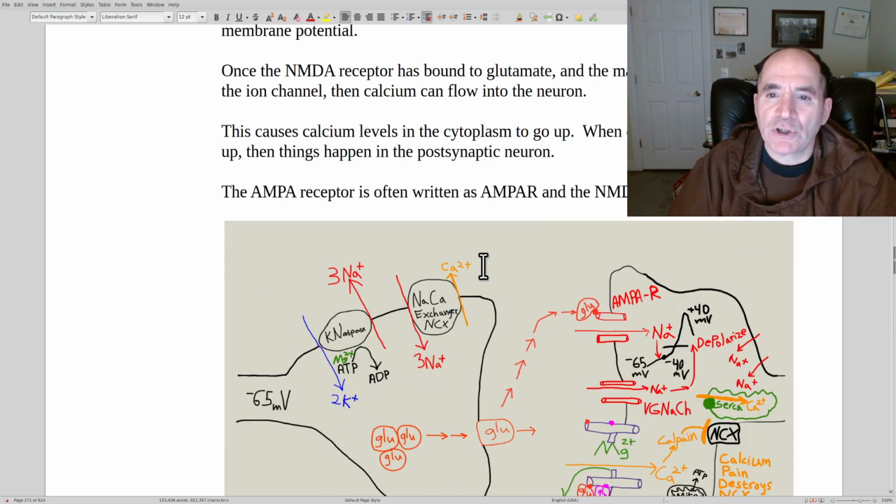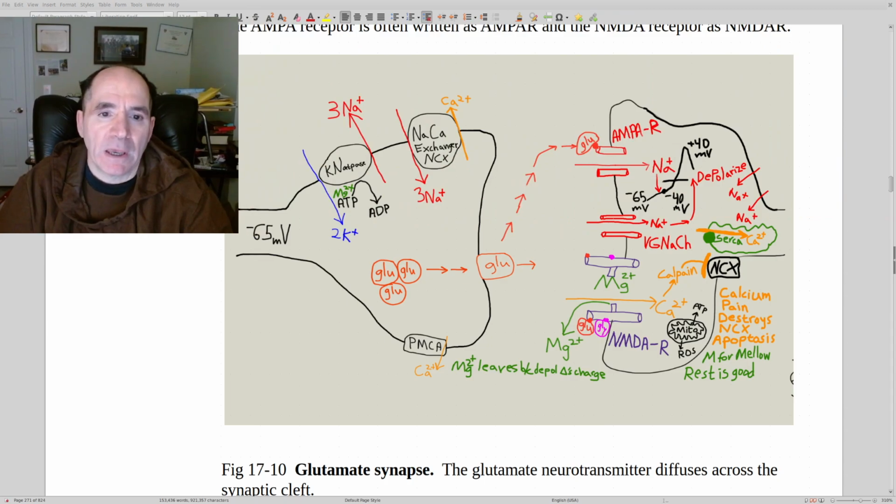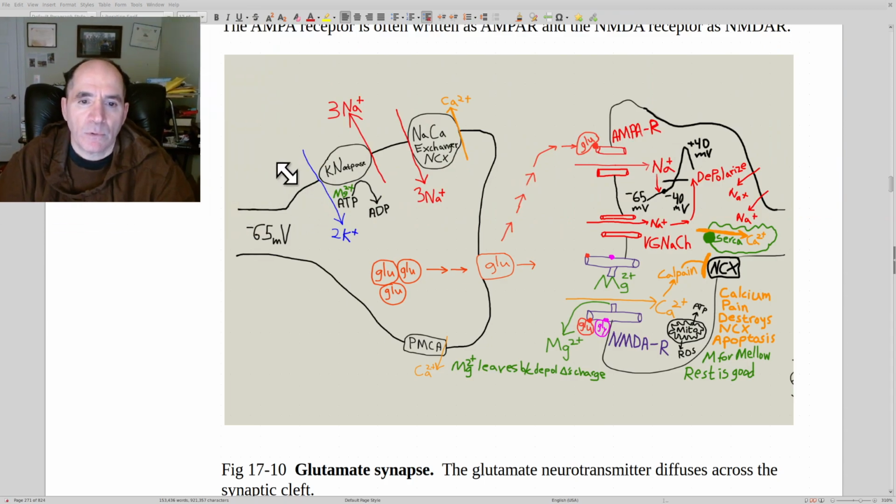Alright, so positively charged ions are called cations. So sodium, potassium, and magnesium are all cations. Okay, here's another picture. We'll go through a little more detail about what's happening with calcium inside of neurons.